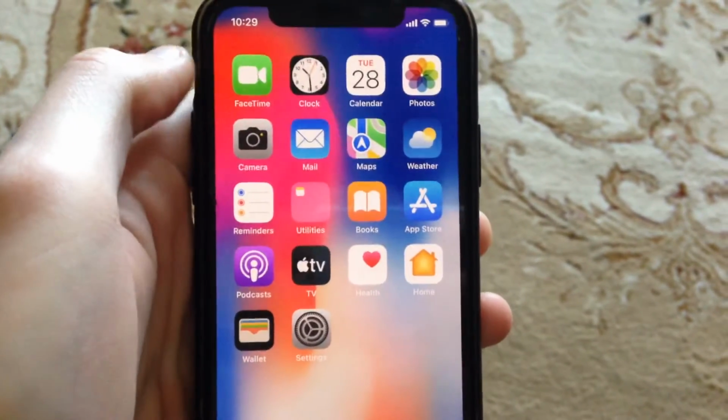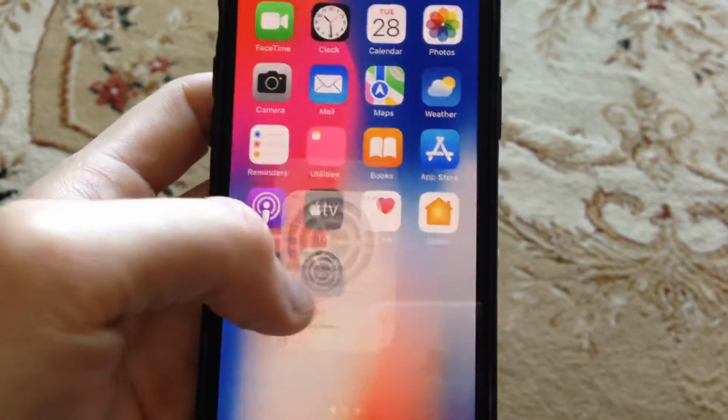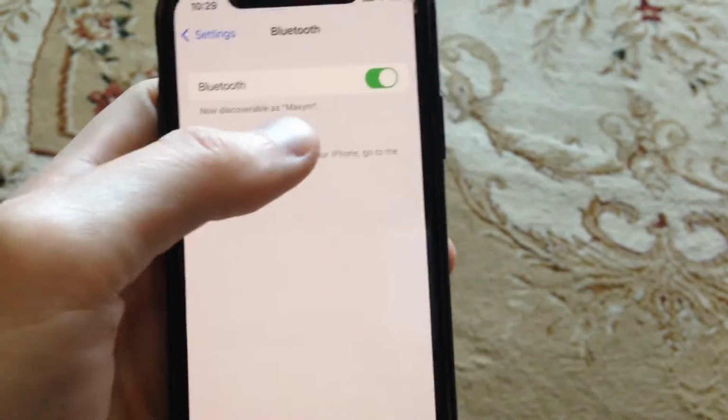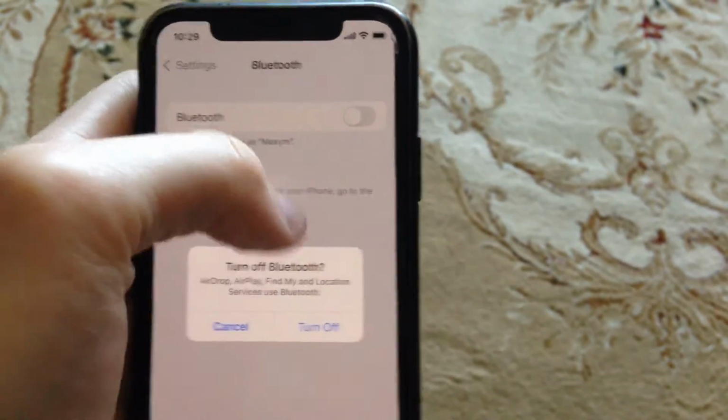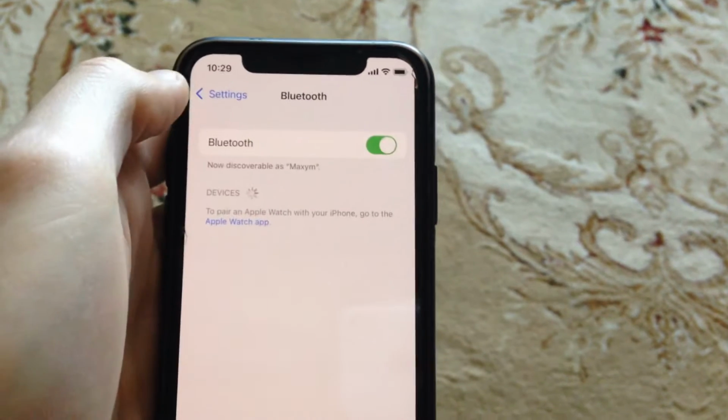So if Bluetooth is not working on your iPhone, here is how you can fix it. For fixing it, just go to the settings. In the settings, open Bluetooth, try to turn it off, wait a few seconds, and then turn it on again.